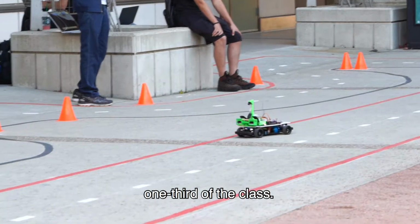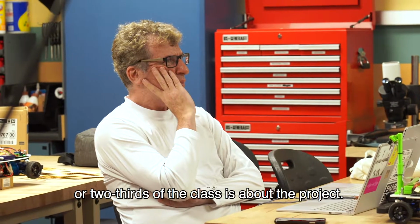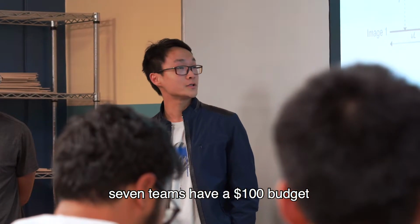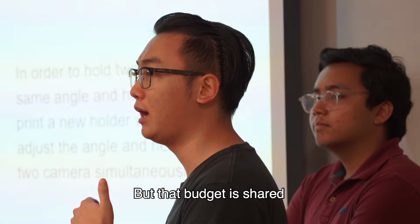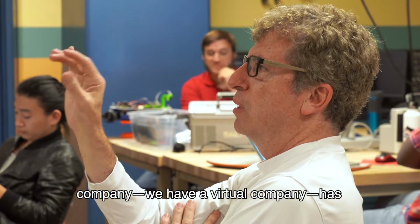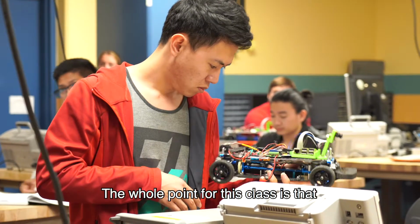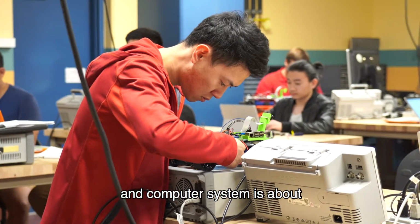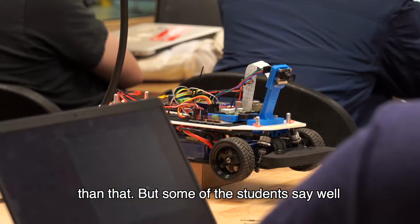That's about 1/3 of the class, and then somewhere between half or 2/3 of the class is about the project. It's hands-on. Each of the 7 teams has a $100 budget to improve their current car. But that budget is shared between the groups. The whole company, we have a virtual company, has $700, 7 groups, each get $100. The whole point for this class is that we're trying to do a robot that between the perception and the computer system is about $80, a little bit less than that.